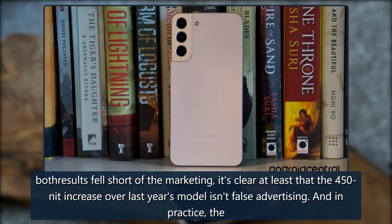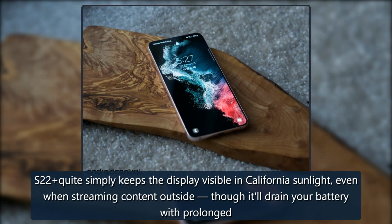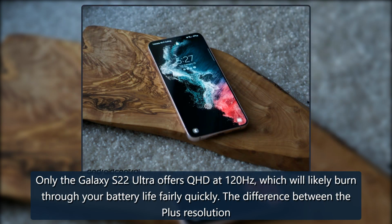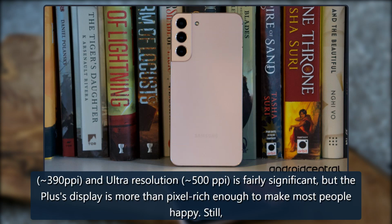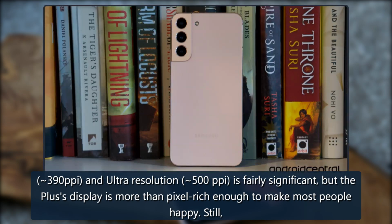And in practice, the S22 quite simply keeps the display visible in California sunlight even when streaming content outside, though it'll drain your battery with prolonged use. Only the Galaxy S22 Ultra offers QHD at 120Hz, which will likely burn through your battery life fairly quickly. The difference between the Plus resolution, approximately 390 pixels per inch, and Ultra resolution, approximately 500 pixels per inch, is fairly significant, but the Plus display is more than pixel-rich enough to make most people happy.